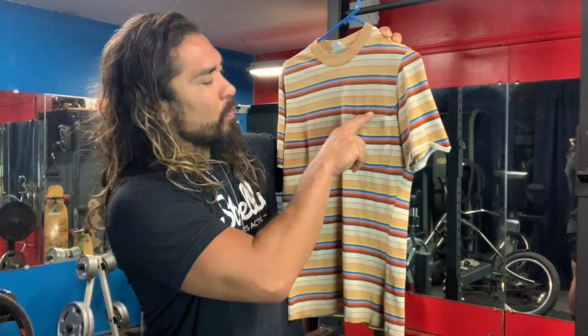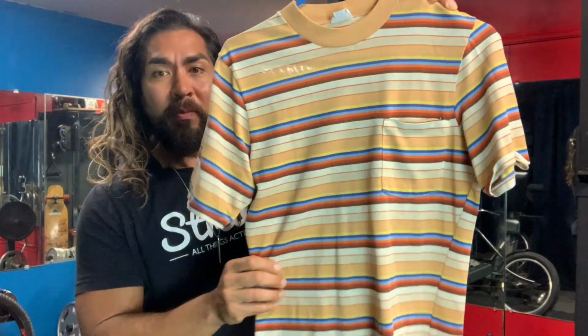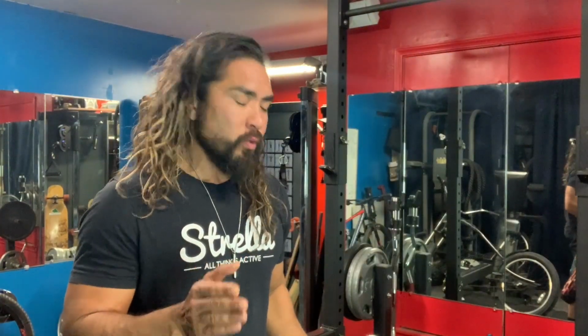On top of that, when they put the pocket in, they made sure to keep all the lines correct and everything. So you can barely see that the pocket's there, but as a nice 70s pocket tee, something that you would see maybe on Lords of Dogtown or people skateboarding around California back in the day. A beautiful piece. I truly think so. Remember, I paid 20 or 25 bucks for everything.